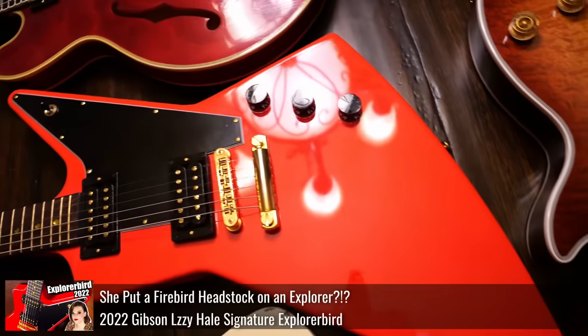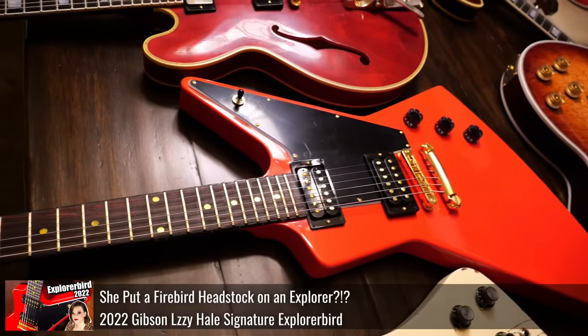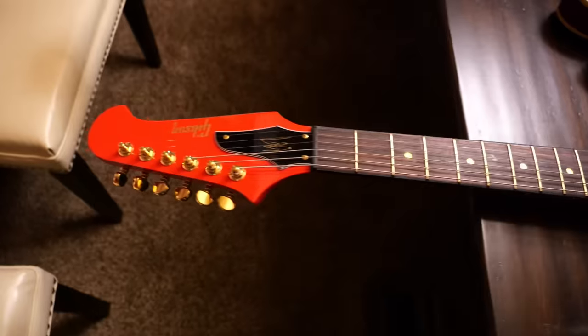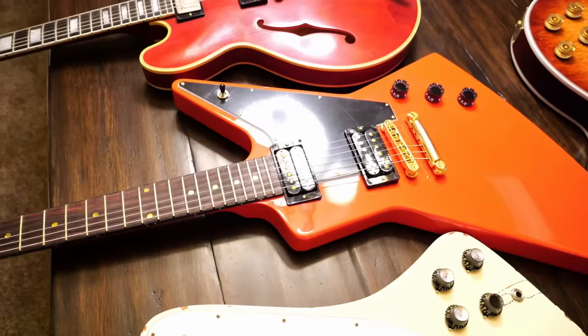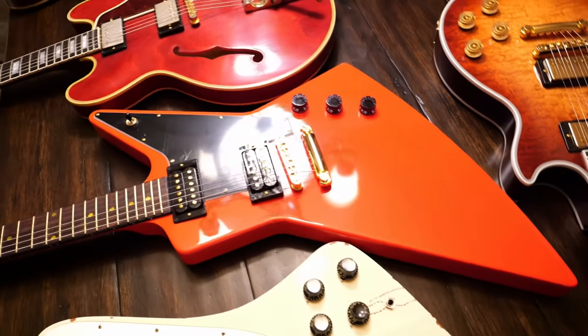Over here, we've got the Lizzie Hale Signature Explorer Bird. I wasn't a big fan of this guitar. It's another one of those ones that's just not really selling for me. Although I kind of would like to have one of these for my personal collection.